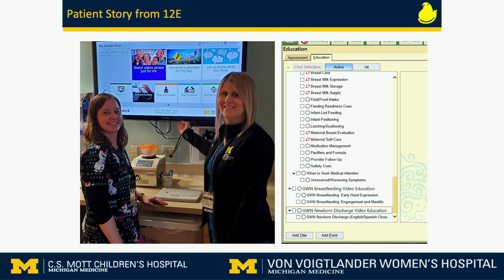So best laid plans, right? Well, the next morning when she came in, one of her other patients coded, and so she wasn't going to be able to do the education. So we have team leaders, and our team leader, Diane, stepped in to do the education with the family. And what was really cool is she could go into the education tab and see exactly that the mom had completed watching the videos and was ready to do that hands-on care.